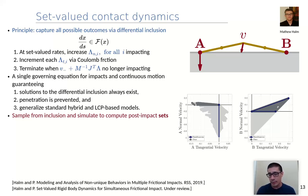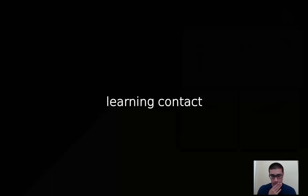So if I have a simultaneous impact event or a multi-impact event, I can actually calculate the set of possible outcomes, right? And now that we have that set, we could do things like include it in our analysis for robustness, use it for verification, build it into our planner, so maybe our planner avoids situations where a large number of outcomes is potentially possible. Okay.